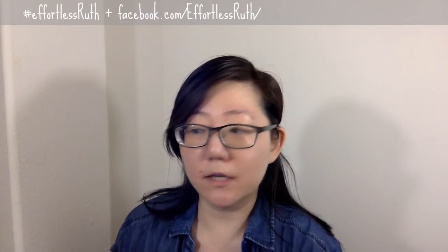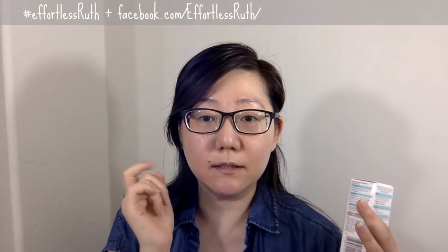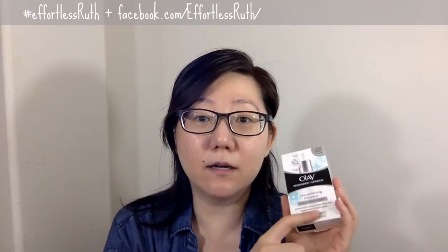I got a gift card from Target and I went on Pinterest and I found this line from Olay. It's about tone perfecting treatment, and I'm not wearing any makeup today and I just woke up. It's like hashtag woke up like this, and I'm noticing I have dark spots on my skin. My problem is usually uneven skin tone and redness. I didn't notice, but I'm getting more dark spots now.